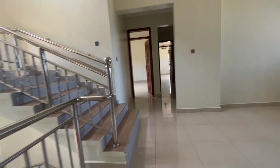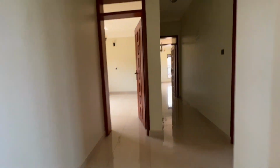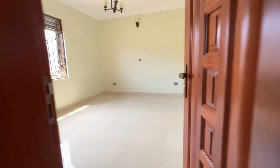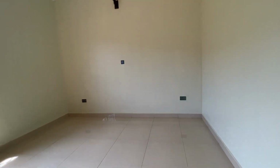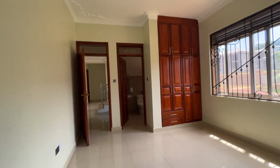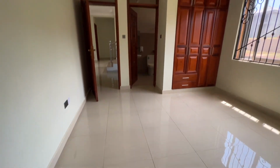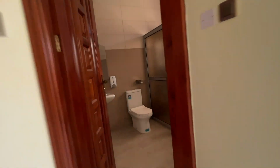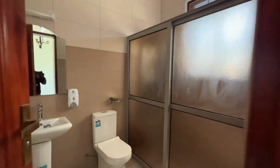Wow. So I told you downstairs we checked on two bedrooms. Up here we have four. So this is another bedroom, and all bedrooms are self-contained, trust me. It has a wardrobe, and that is how it looks. Wow. This is a shower cabinet.